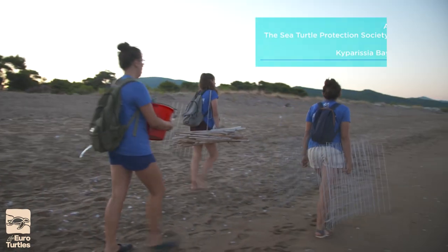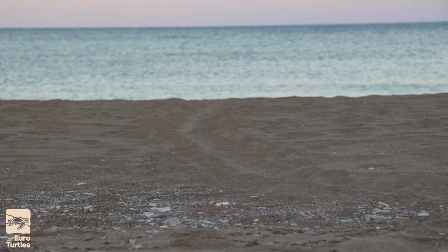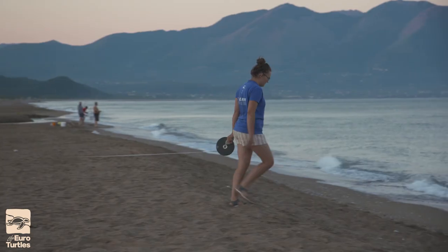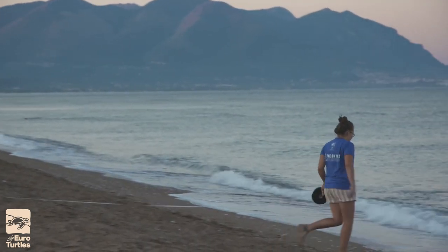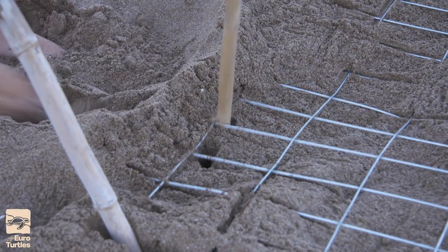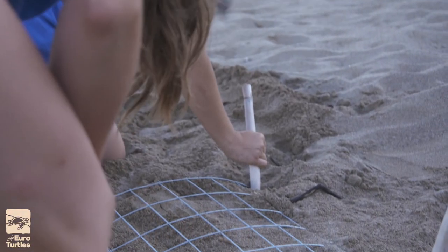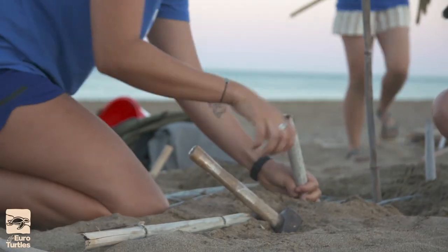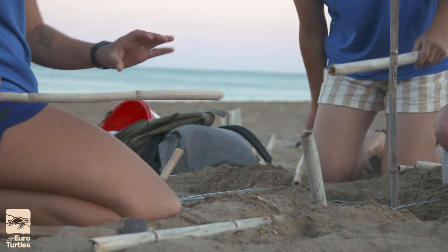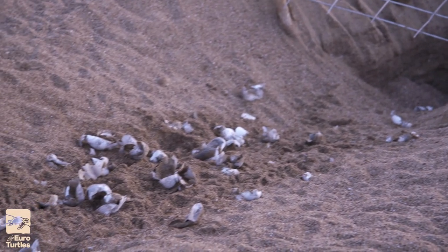In the morning, the volunteers look for new nesting sites from the night before. Despite tracks from crawling, the turtles' efforts to camouflage the nest chamber make it hard to find. Each nest is marked and protected. A metal mesh is placed over the top to prevent dogs and foxes from reaching the eggs, while allowing the hatchlings to pass through when they start to emerge. Dogs and foxes are a real threat, and traces of their activities can be found all around the beach.